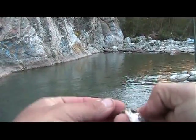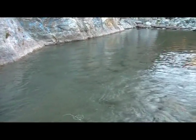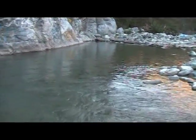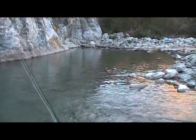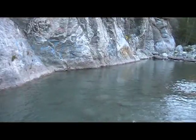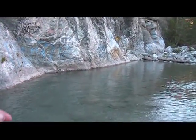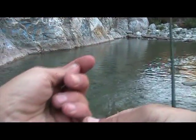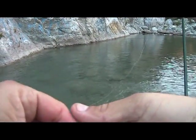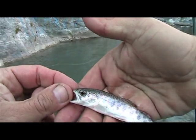You want to get them off, touch them as little as possible, get them off as fast as possible, and get them back in the water. Okay, we got three casts, I believe. I've missed three and caught one. Here's another one. Getting a little still. Look at that. I don't know if you can make it out, but the purple, the green, the yellow.